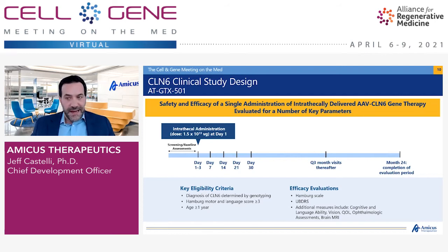This slide shows a schematic of our AT-GTX-501 study in CLN6 Batten disease. This is an intrathecally delivered AAV gene therapy by lumbar puncture that leverages the wild-type CLN6 transgene. We've enrolled 13 subjects in this study and have now followed a majority out to 2 years post-gene transfer. The key efficacy assessment here is the Hamburg Motor and Language Score.